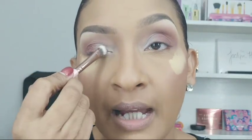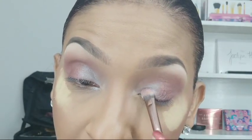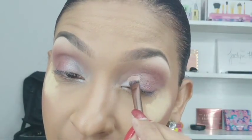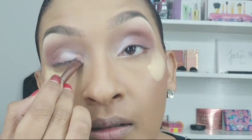Yeah, slight bluish shift to it. So, and I want it a little bit more pinky, so I'm actually gonna go in with this one instead. And this is Pearl. Yeah, I think I'm gonna take that one as it's a little bit more pinky. Yeah, I think this is giving me what I was looking for. That pinky look.